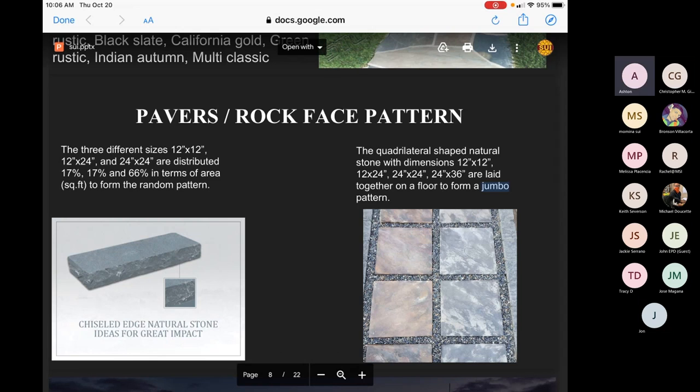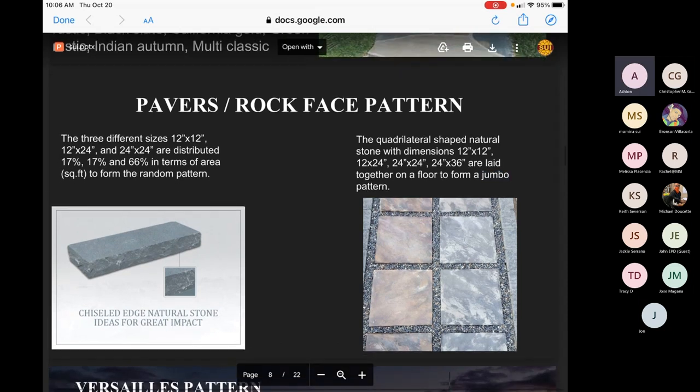And the difference between a rock face and a paver: rock face is when it's all four-side rock face, like a chiseled snap edge, versus when we call something a paver, it's a four-side saw edge.